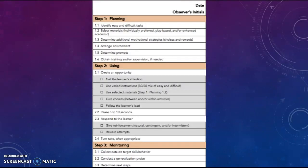So, first, the interventionist and Tony are going to need to identify an easy and a difficult task. One easy task for her might be smiling. That's something she can already do. And the harder task might be looking at his face. So having both of those things and reinforcing for both of them will help her stay motivated. And they've already selected the material, which is him lifting her up and flying, which is play-based and individually preferred. And then their motivational strategy is continuing the game, which is great because that's a very naturalistic reward.